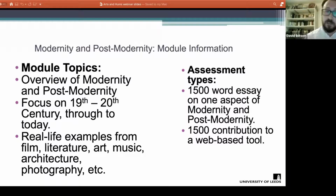And the assessment on this is made up of an essay and a web-based exercise where you have to write a blog entry for an online museum.